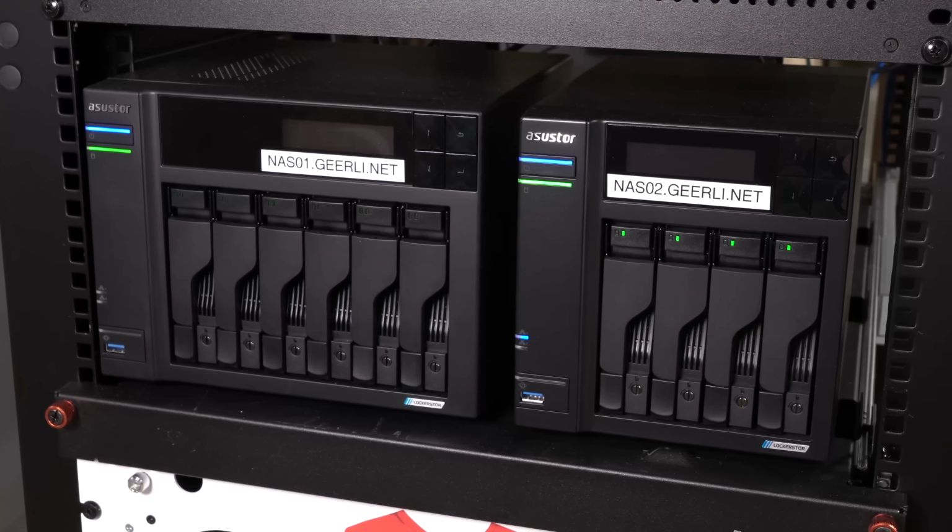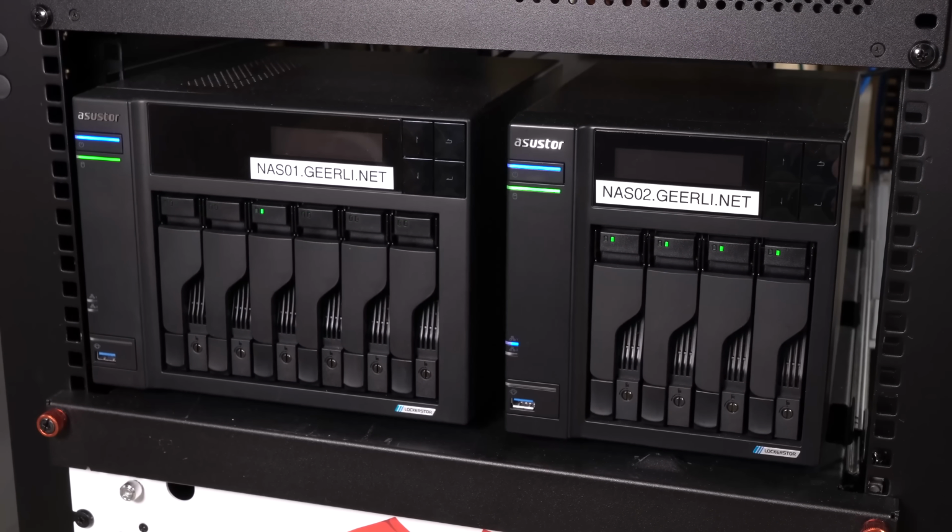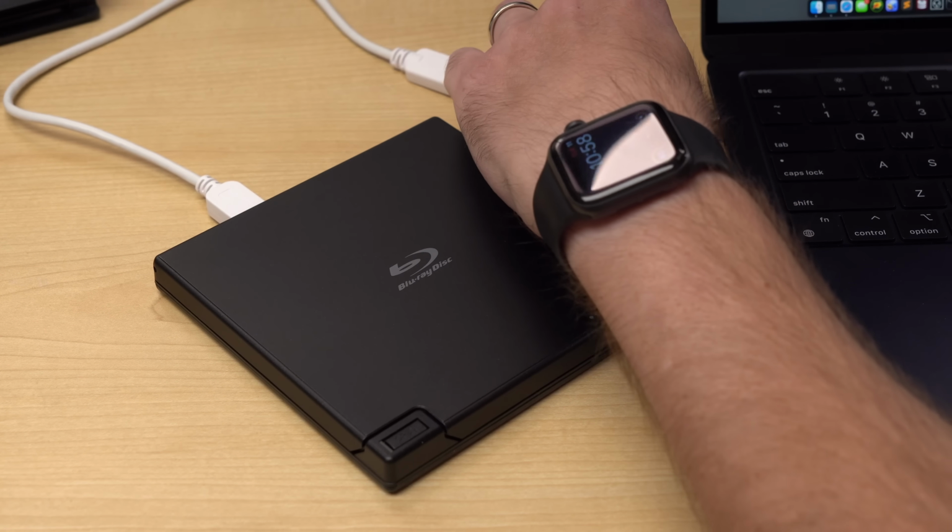When you're starting out, just having an external hard drive might be enough, but eventually, especially once you become a data hoarder, you'll probably get a NAS, and maybe more than one. Don't say I didn't warn you. Once you have the hardware, how do you get the movie out of one of these? Well, let's plug the Blu-ray drive into my Mac, and I'll switch over to my screen and show you exactly how I do it.